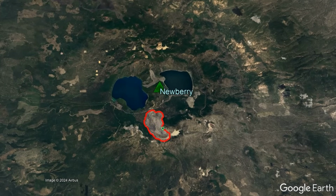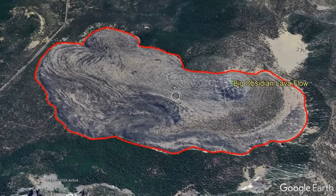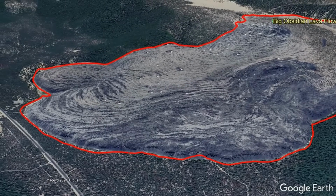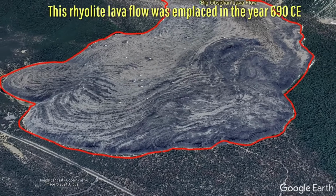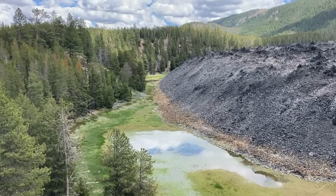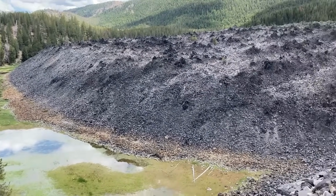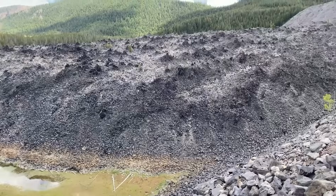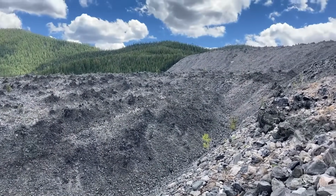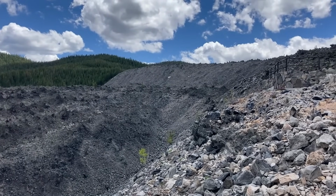What I am standing on is the youngest eruption deposit of the Newberry volcano, specifically its 2.8 square kilometer or 1.08 square mile big obsidian lava flow, which was emplaced in the year 690 CE. In all, this 61-meter or 200-foot tall rhyolite composition lava flow contains an estimated 43 million metric tons of obsidian, since it comprises 10% of the lava flow, with the other 90% being composed of rhyolitic pumice.